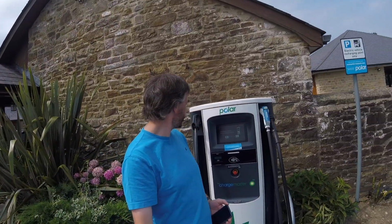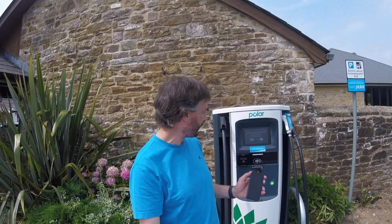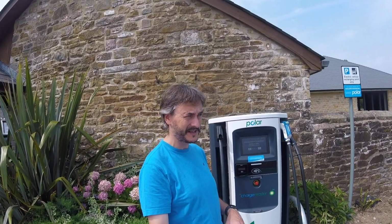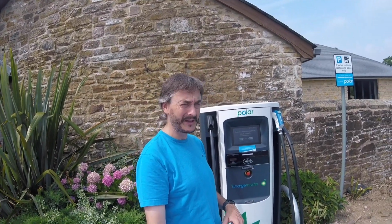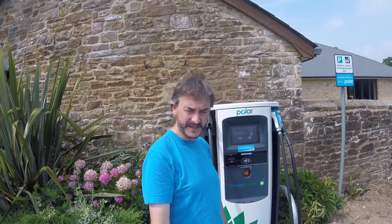Headed just down the road to Speech House, just a couple of miles away, where there is this Polar rapid charger. Unfortunately, having tried several times to connect, both via the app and also using contactless payments, absolutely no joy. I've tried to contact Polar but can't get through to them at all. So I don't know what's going on here. I think our option now is to go back to Gloucester and use one of the Instavolt chargers that they've got there, which I hear are very reliable.